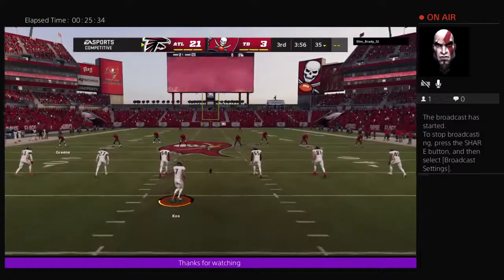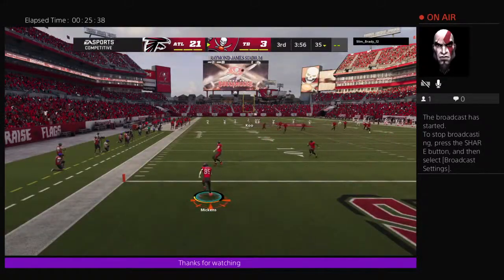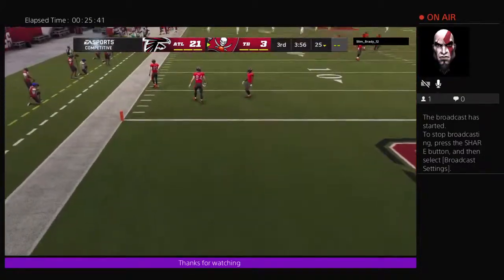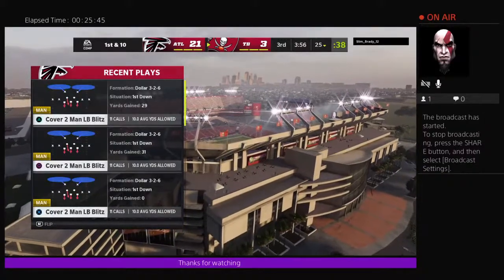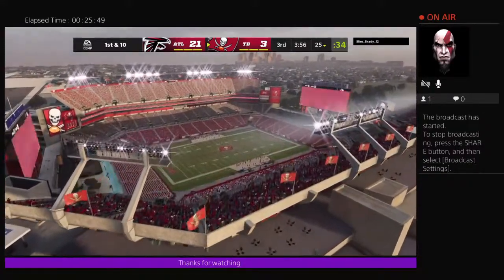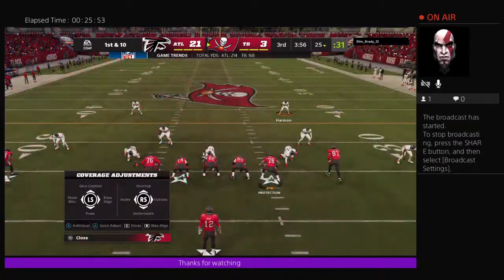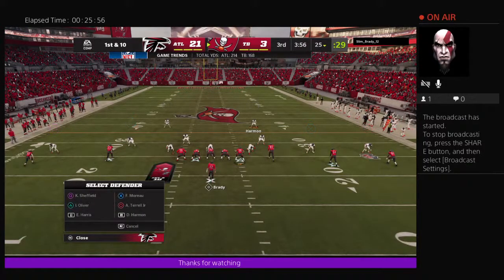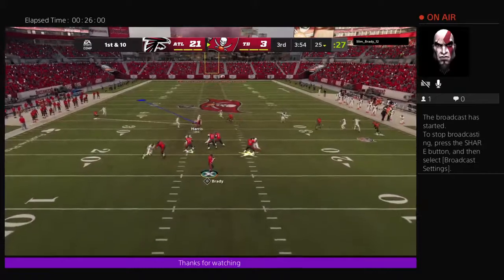Following the touchdown, here's Koo to kick off. It will bounce out of the back of the end zone, so we will start here at the 25. The Tampa offense ready to get their drive started. On 1st and 10, here's Brady.